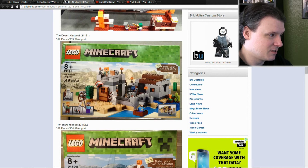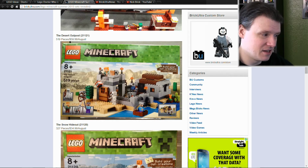The next one on the list is the Desert Outpost, and this one is more of a creative set as far as I can tell.